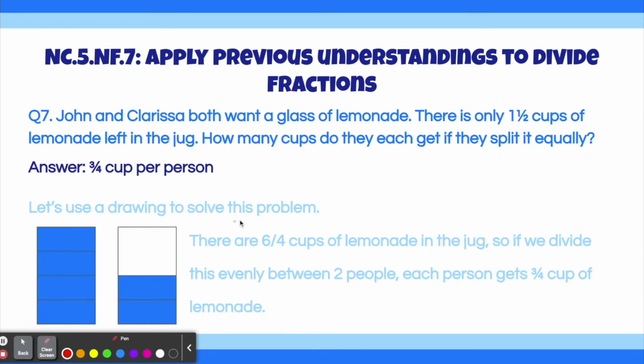Let's use a drawing to solve this problem. There is 1.5 cups of lemonade left in the jug, which is shown in the dark blue. That means that if we divide each rectangle into 4 parts, there are 6/4 cups of lemonade left in the jug. So dividing 6/4 by 2, because there's 2 people, that gives us 3/4 per person, which is our final answer.